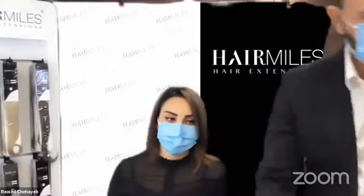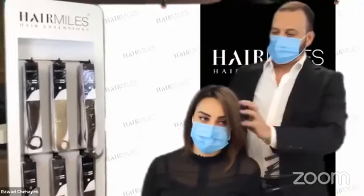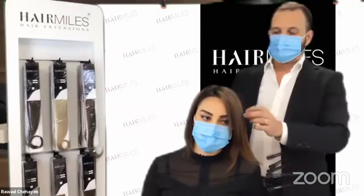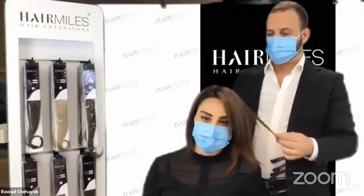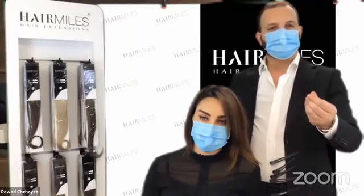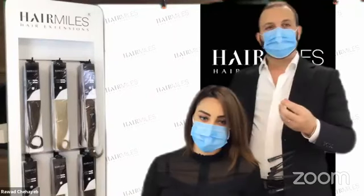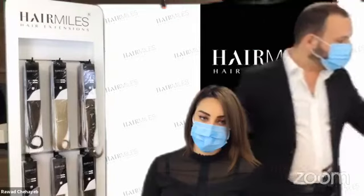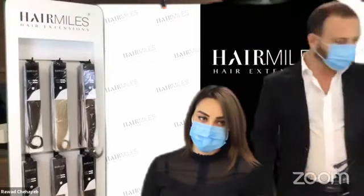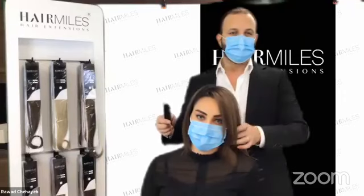Before I start, there are some things that I need to clear up. We have washed our client's hair with clarifying shampoo 3 times, and we'll tell you why we did that. The reason is that tape extensions cannot stick on anything oily. That's why we wash the hair with clarifying shampoo. We used my favorite, Kevin Murphy clarifying detox shampoo. We washed the hair, dried it very well, and now the hair is ready to install.